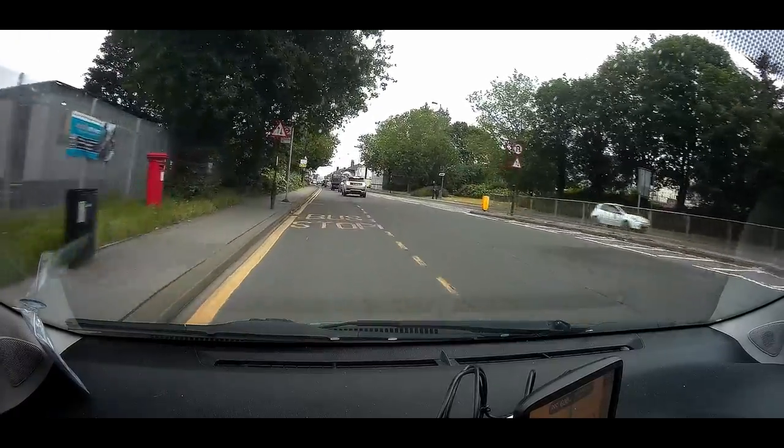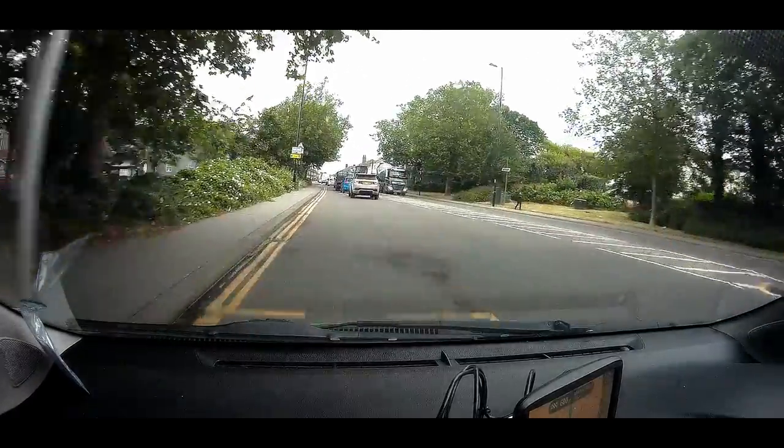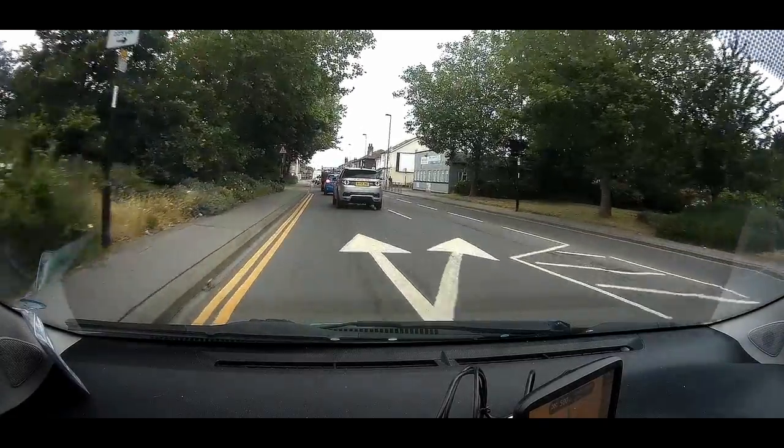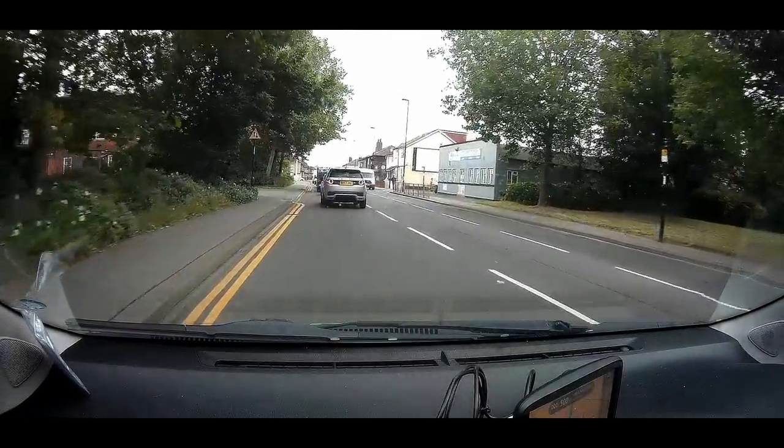Right, so now that's the end of the sat nav drive, and now the examiner asked him to follow the road ahead unless road signs or road markings tell him otherwise.